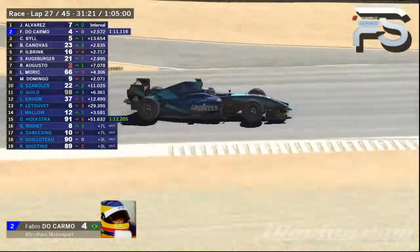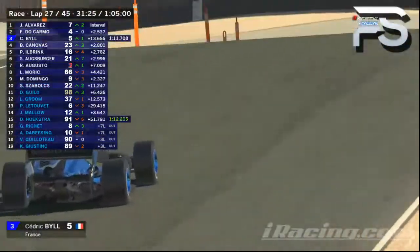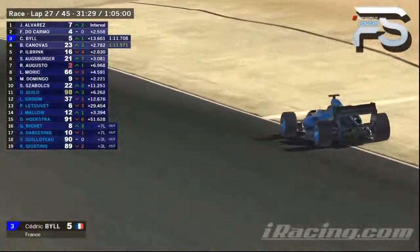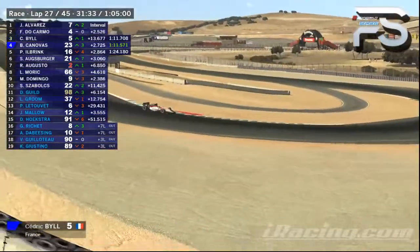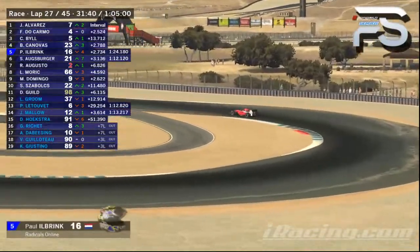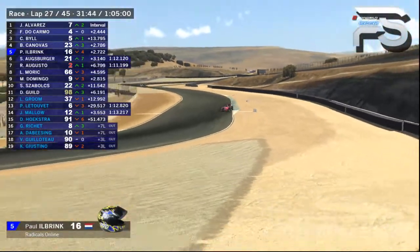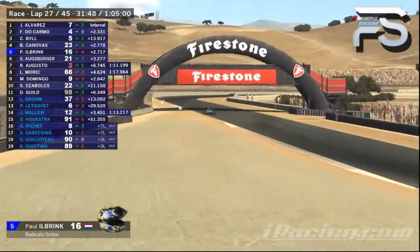And then a little bit further back, we see Cedric Biel. He's coming down the main straight now. He's 13 seconds behind Do Carmo. And then we have Canovas, and it looks like that distance between Biel and Canovas has grown a little bit. Ilbrink now still shown in 5th position, but once again, he has already pitted for fuel and tires, so he should be good to go to the end of the race. We're at lap 27.